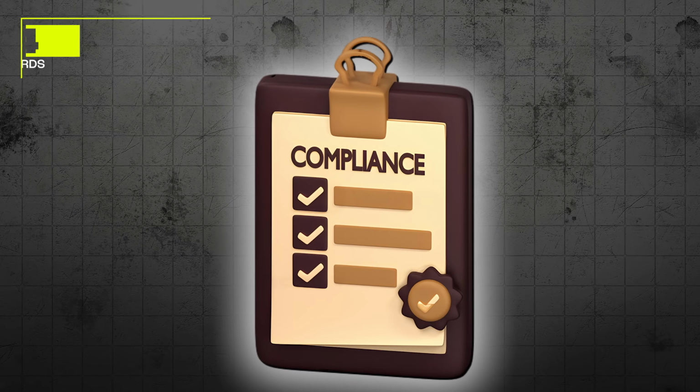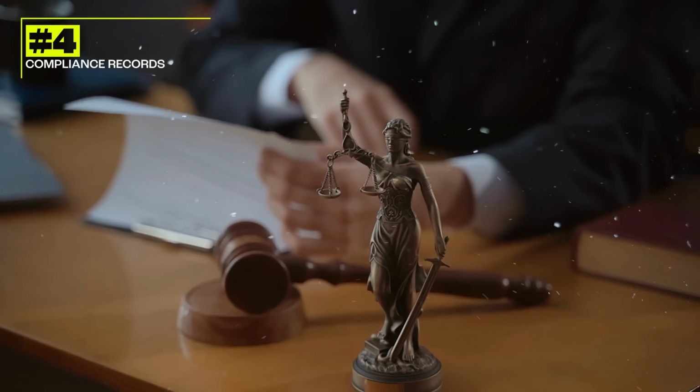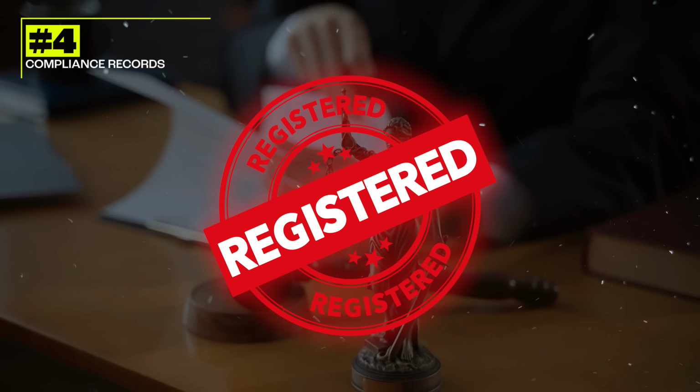And then finally, we have compliance records. So you're going to need to include proof that your business follows all relevant laws and regulations. This might include things like permits, licenses, and any other documentation that shows you are operating legally and ethically. Now, this is crucial for demonstrating your commitment to compliance.